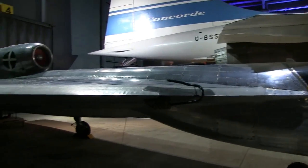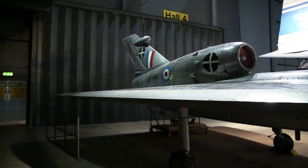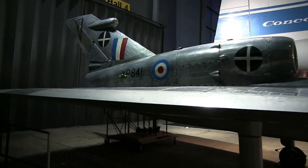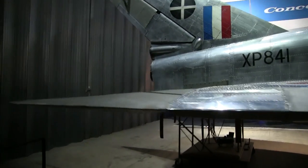Now, the reason people were so interested in the performance and handling of swept-wing supersonic aircraft at low speed was because aircraft achieve lift in different ways when they're flying at supersonic speeds and when they're flying at low speeds.